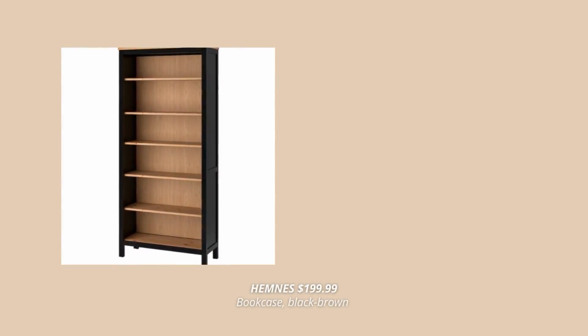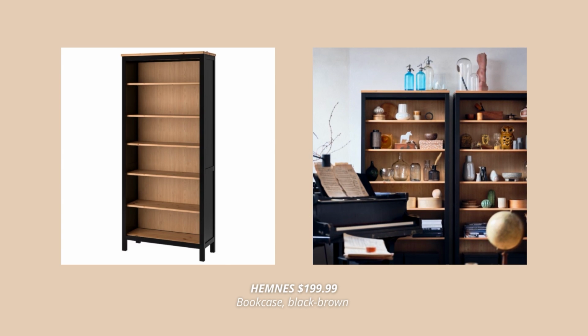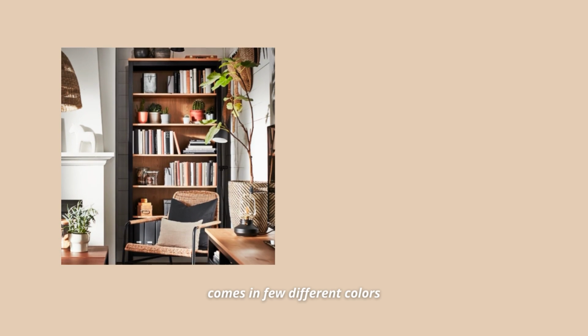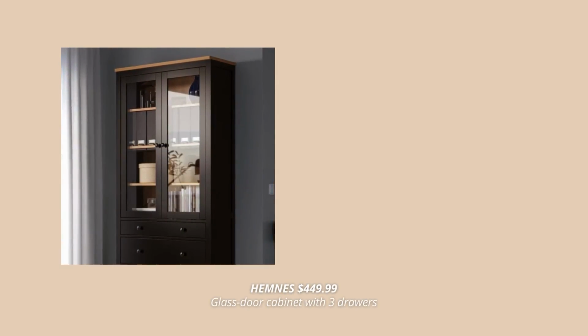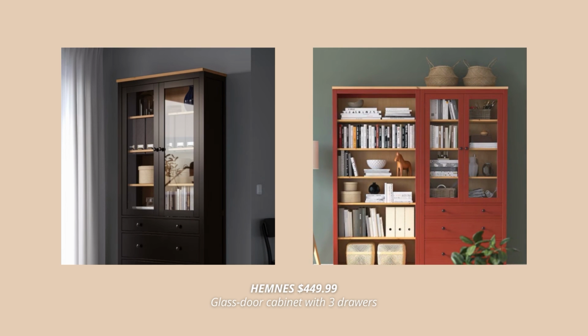A piece of furniture that's also worth mentioning is this new bookcase. This one looks absolutely stunning. It comes in a few different colors, but you cannot go wrong with the black one. It's just a great piece of storage for both a living room or office, even the bedroom. Also, this whole collection is made out of sustainably sourced solid pine, which is a natural and renewable material that gets more beautiful with each passing year.